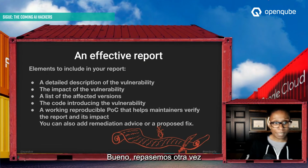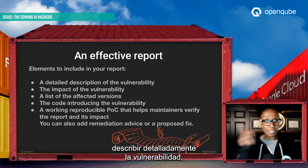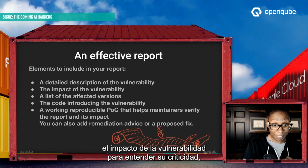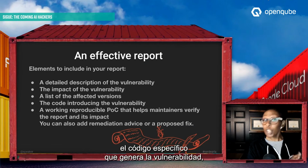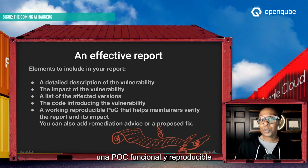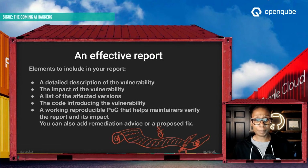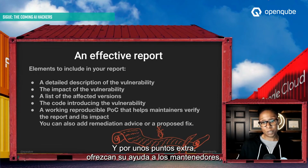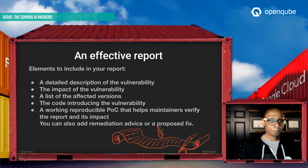So let's go over it again. The elements to include in your report, with a few additions, are a detailed description of the vulnerability, the impact of the vulnerability to understand its criticality, a list of affected versions, the precise code that introduces the vulnerability, and a working, reproducible proof of concept that helps maintainers verify the report and its impact. And for extra brownie points, let the maintainers know that you're willing to help throughout the patch creation process, for example.